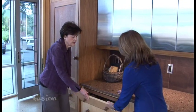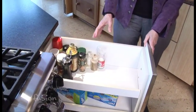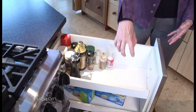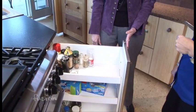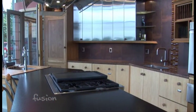That's very nice. Other things that we have that make kitchens and bathrooms more accessible and easy to reach are things like this, where you have the storage that, again, is coming to you. And if you were standing on the other side here, you could easily reach the spices and oils and foil and those sorts of things.